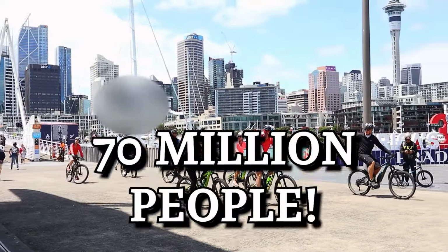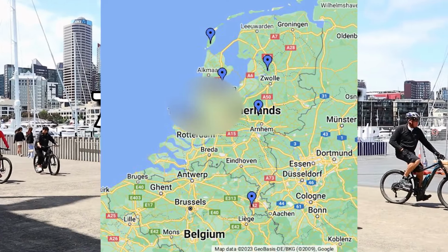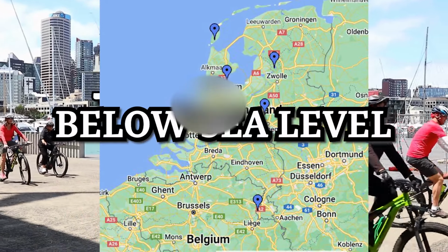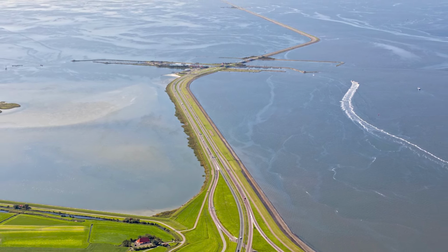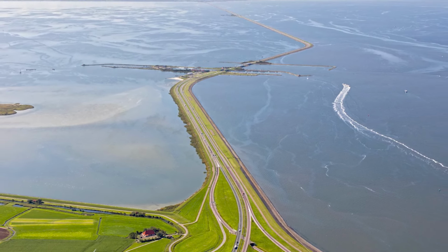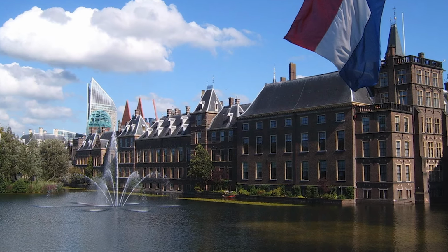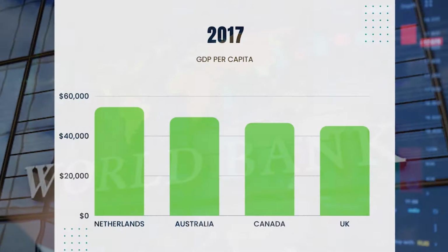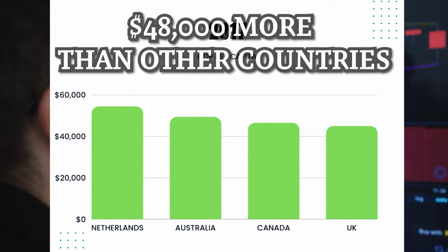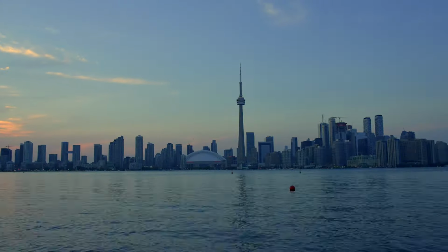There are a little over 17 million people living in this tiny nation in Northern Europe. Because a sizable portion of the country is below sea level, it's renowned for its engineering feats to deal with the difficulties of ongoing floods. It's also famous for being among the most prosperous and stable nations in the world. The World Bank calculated that by 2017, it had a GDP per capita that was $48,000, more than those of nations like Australia, Canada, and the United Kingdom.